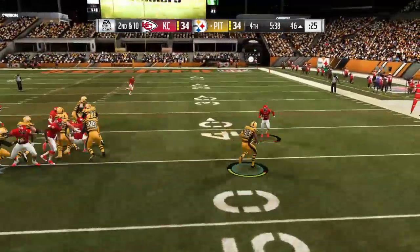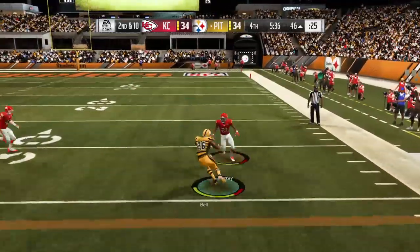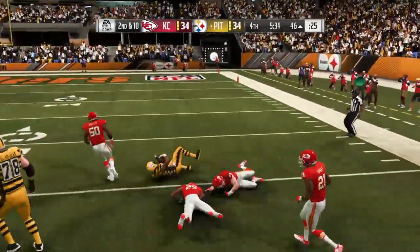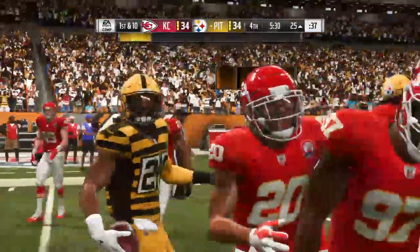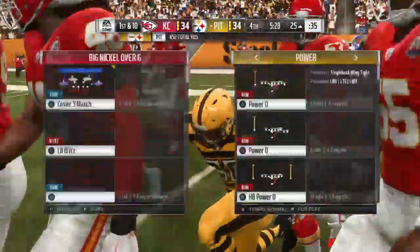On 2nd down, it's Bell, fighting through. And they're able to work this to the 25 before it's all said and done. That's good for 21 yards and a first down.